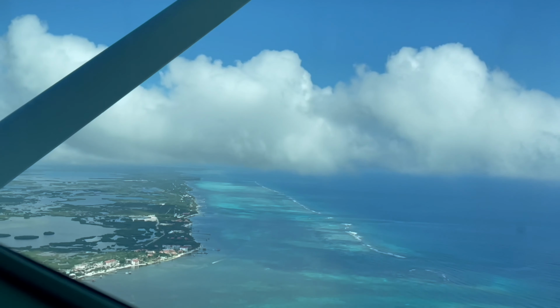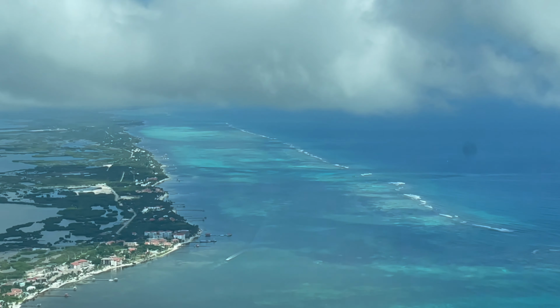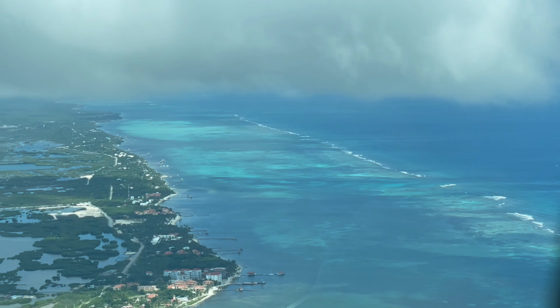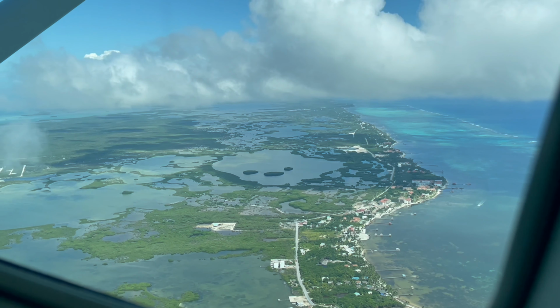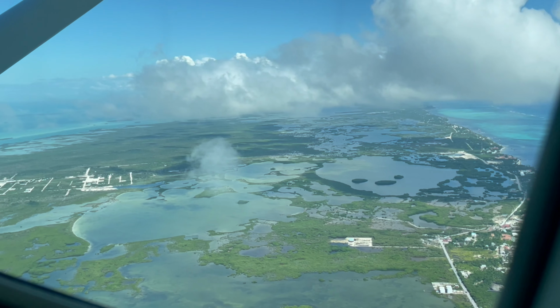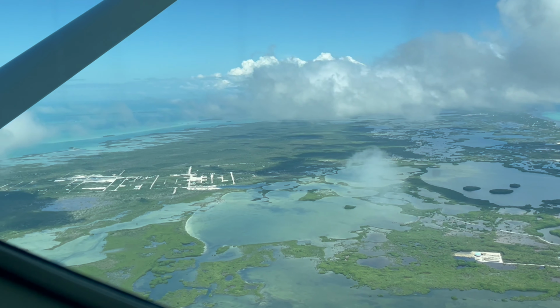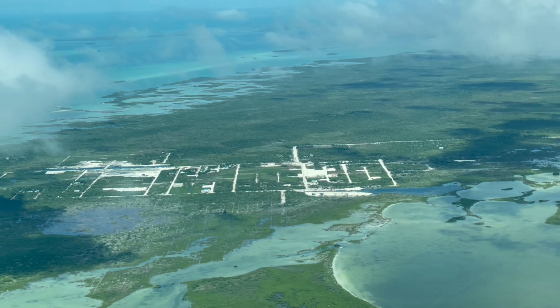Okay, so here we have a nice flyover of Ambergris Caye in Belize, and I'm going to show you Secret Beach. But as of right now, we're looking north towards the top of the island, and that breakwater to your right is the barrier reef. And so now we're going across the island from east to west, and there in the middle of the screen you can see the Secret Beach area that's been developed.